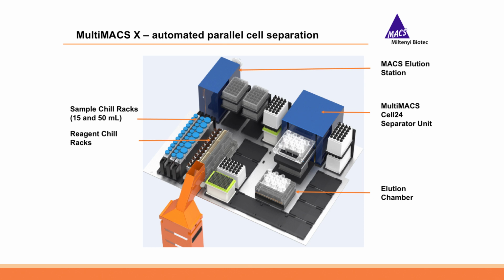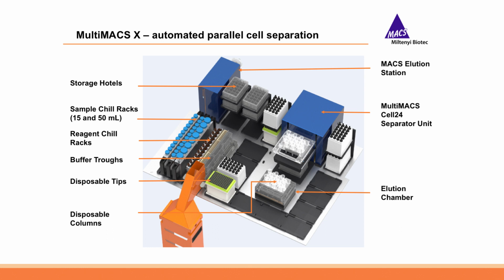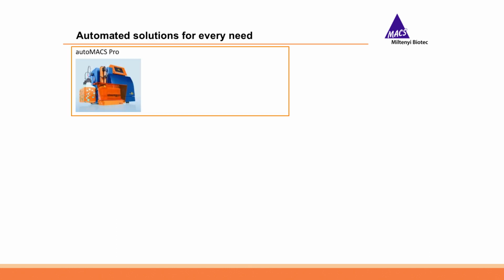Samples and reagents are kept cold throughout the entire time, and you can have your samples in 15 milliliter or 50 milliliter racks, depending on the volume. In the back, we have storage hotels that enable storing of deep well plates or pipette tips. And of course, we have the buffer troughs, disposable tips, as well as the columns that we use for the actual isolation. So with this, I'd like to get to the summary of the instrumentation part.